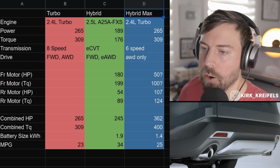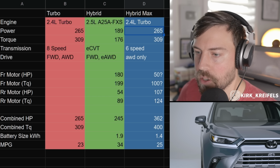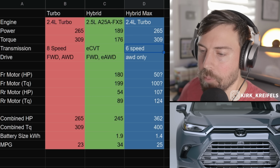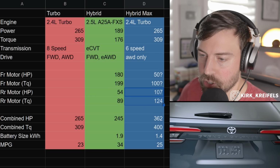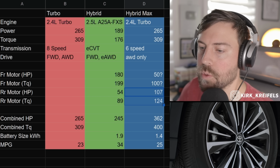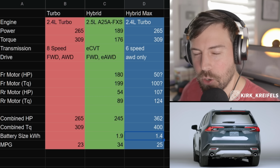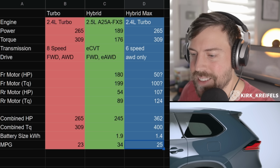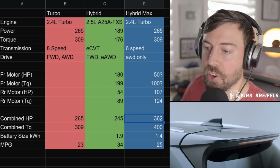And then the full fat powertrain, the 2.4 liter turbo Hybrid Max. We're taking the base engine, we're adding a 6-speed auto to it, but in between the engine and the 6-speed automatic transmission, you have a front electric motor. You also have a really powerful electric motor in the back to give you that all-wheel drive and added performance as well. So we're talking 362 horsepower, 400 pound-feet of torque. I think the battery size is a little bit smaller here because it is using the bipolar nickel metal hydride technology, and it should get slightly better fuel economy than the 2.4 turbo while offering about 100 more horsepower.